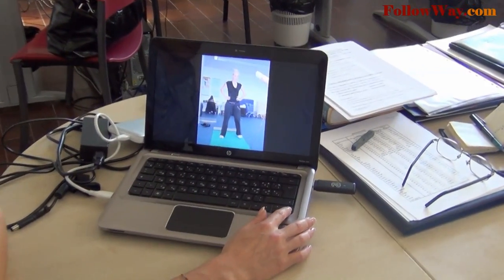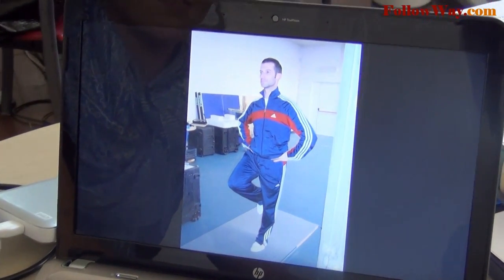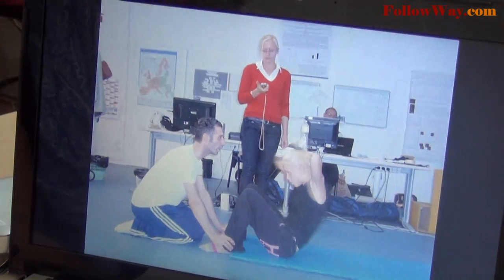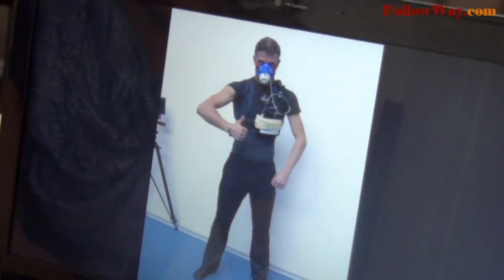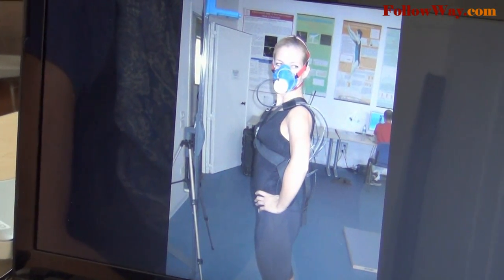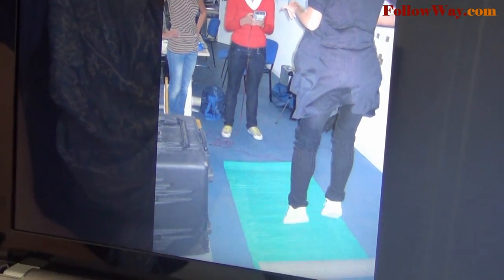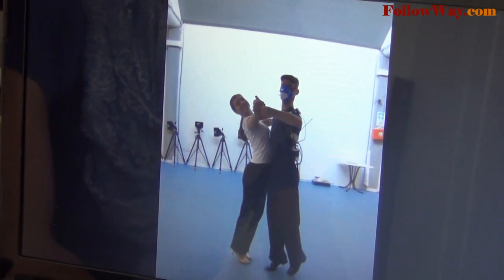Here you can see some photos, some pics about our researches: jumps, balance, oxygen consumption tests during the dancing. So standing and also leaning, push-ups. The best dancers here in our lab. So again, balance test, jumps, oxygen consumption test during dancing.